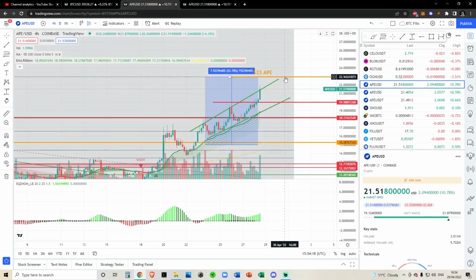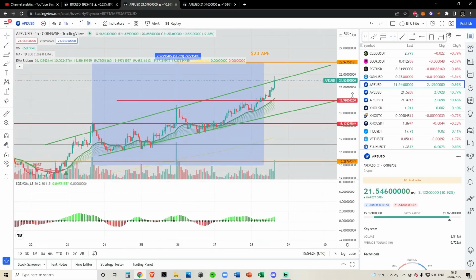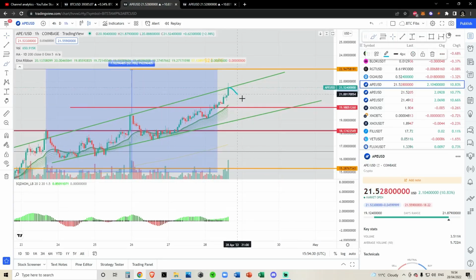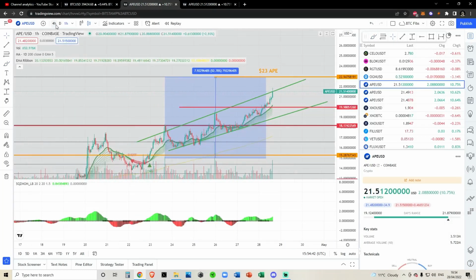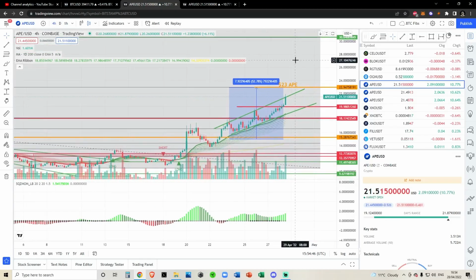$23 definitely on the table. I think honestly it could be happening within the next 24 hours. If I'm wrong on that, I imagine it'd be coming towards the end of the week, because I honestly think worst case scenario, we come back down, do something like this, and then as you can see, that would put us into the 29th or the 30th coming into the end of this week. So we'll definitely have to see what's going on for Ape. $23 is definitely my target for this still. I think it's coming a lot sooner than a lot of people think. That is all I've got for you for Ape.